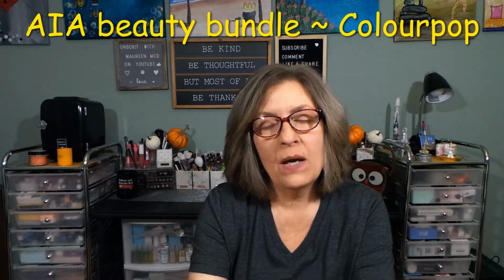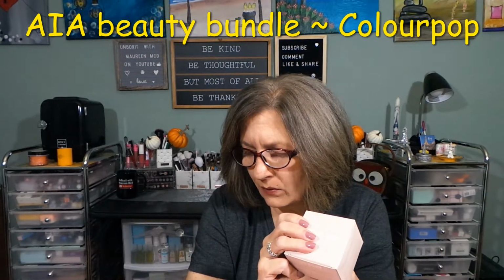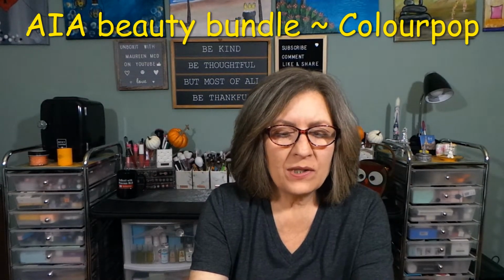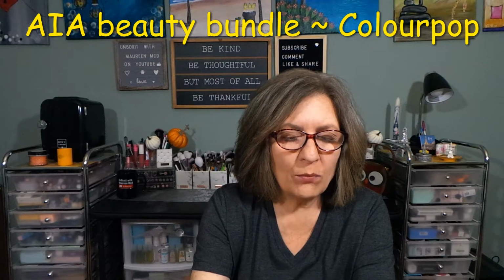I'm loving Colourpop, Fourth Ray Beauty, Soul Beauty. I'm trying to think what other little brand, they're all the same parent company. So this is from Fourth Ray Beauty. This is the Daily Facial Moisturizer, Oil-Free Goodness.